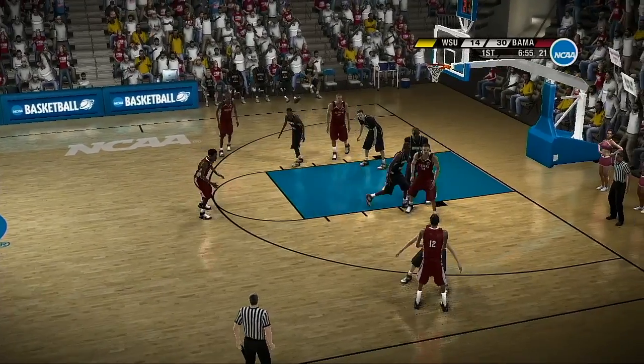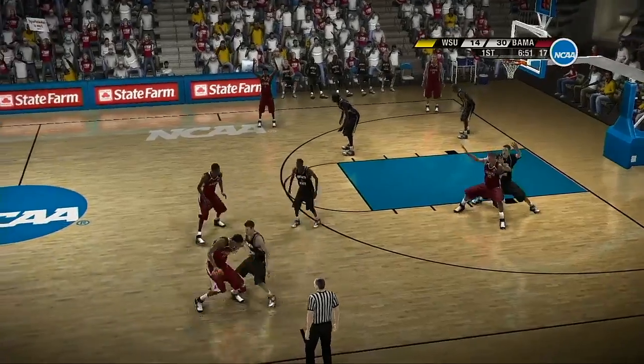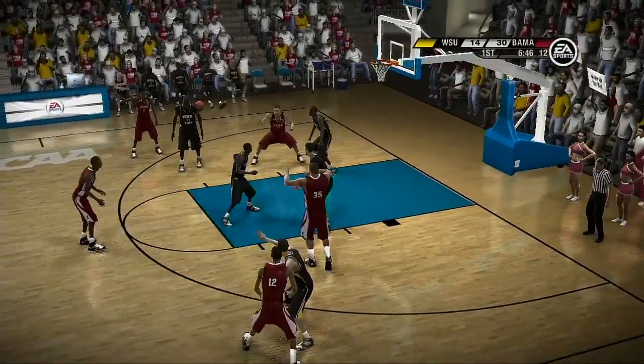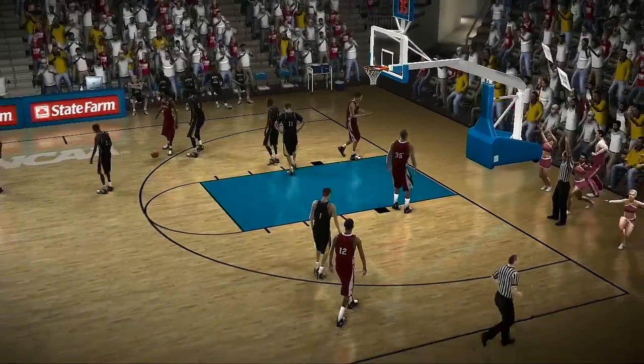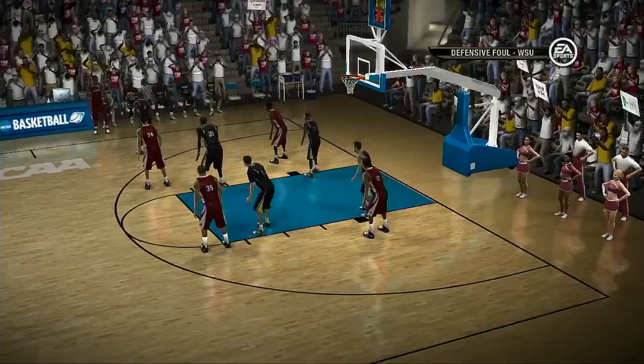Looking for a good shot. Good fake. They're going to move it around the perimeter. Offense gets it back after that ball was knocked loose. Ball comes back out from the post. I tell you, Brad, you got to have a post player that anticipates and knows how to find the open man.